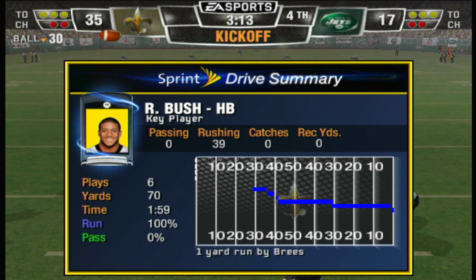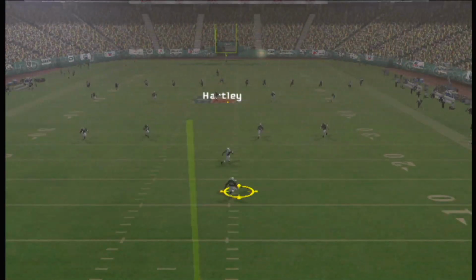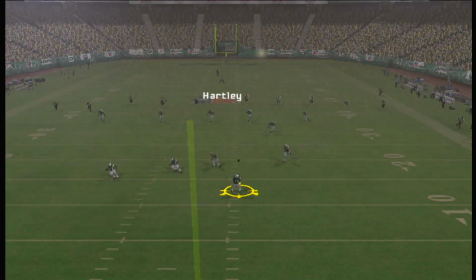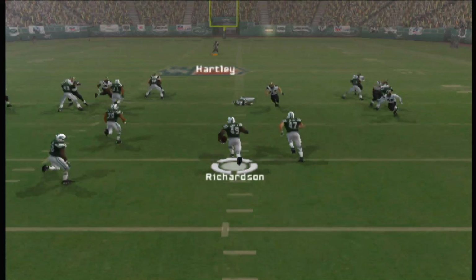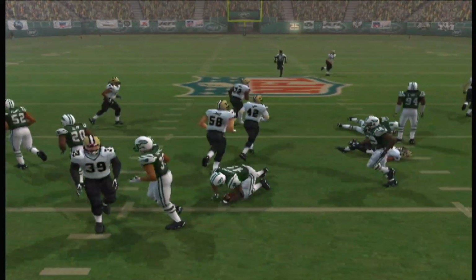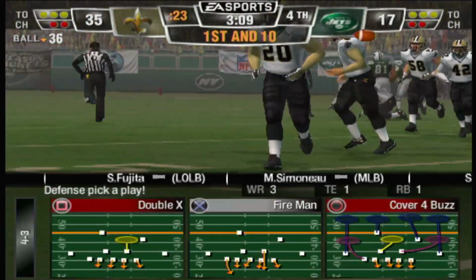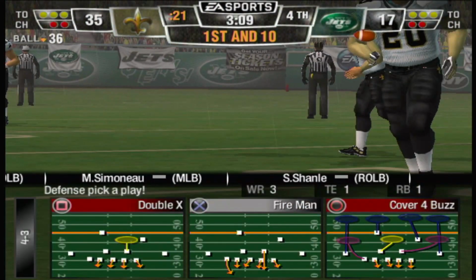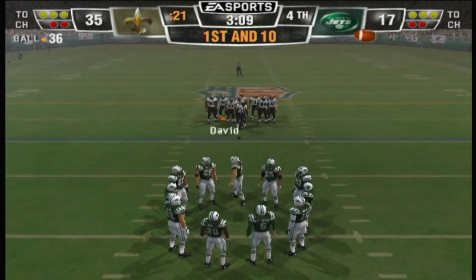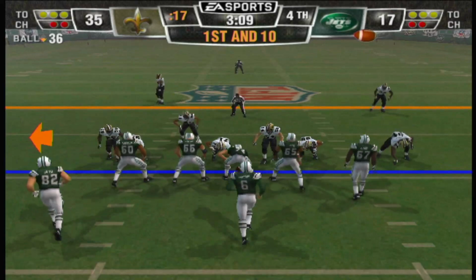New Orleans is lined up with the kickoff. Richardson back deep to return. Very low kick here. Fields it at the 13. Well, they've got to put something together on this drive. There just isn't much time left. Starts the drive at the 36-yard line. First and 10.